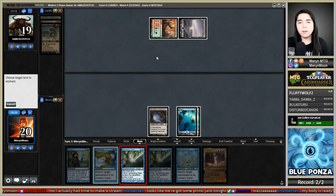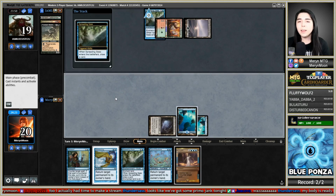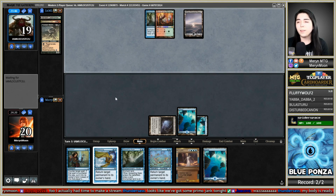Alright, so let's start on Spreading Seas on that boy. Get it out of here. See if we can get a Seas Claim. Seas Claim would be great. No Seas Claim. Seas Claim would have been awesome there.